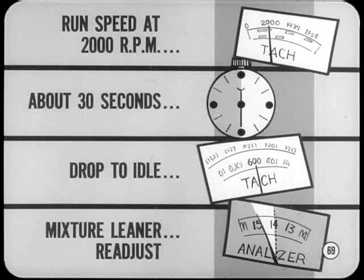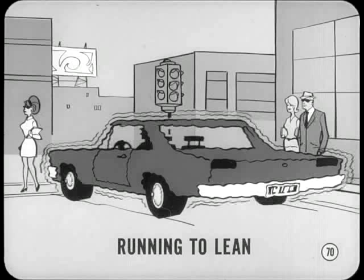To spot this condition, remove the exhaust analyzer probe. Run the engine at about 2,000 RPM for about 30 seconds to get rid of some of the excess heat, and then let it drop back to idle. If the meter shows that the mixture is now leaner, you'd better readjust it. The important thing is to recognize and understand this problem so you don't turn out tune-up jobs with carburetors that are running too lean for decent idle performance.